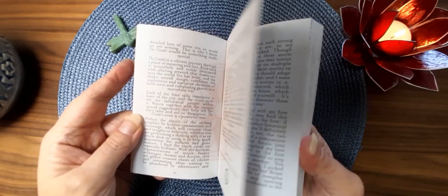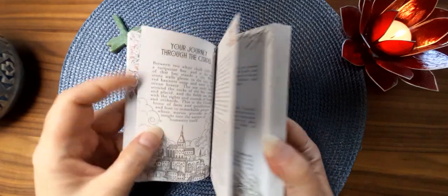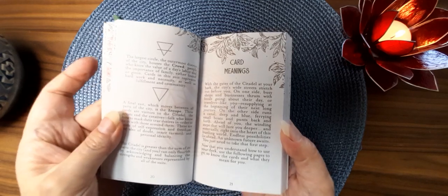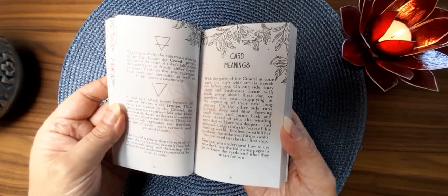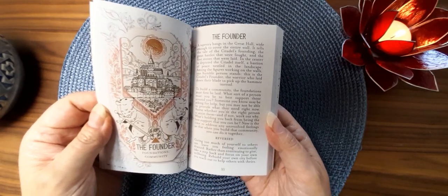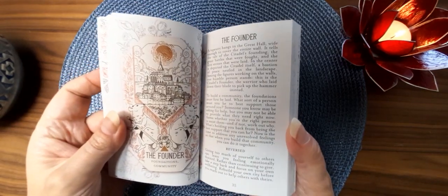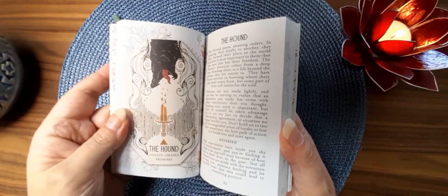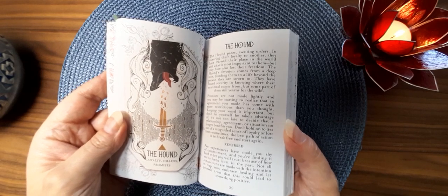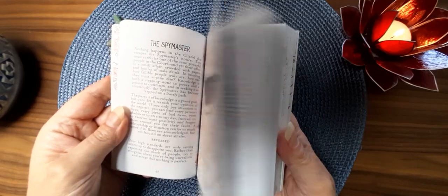There's a word from the author, how the Citadel works, your journey. I shall certainly use this as an oracle deck. It's probably unlikely that I will read with this deck just on its own. I shall probably use it alongside my tarot decks, as I do my other archetype decks, because I've got, what have I got? I think 3 other archetype decks. I'm quite keen on archetypes.